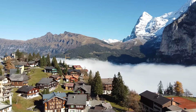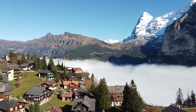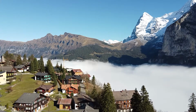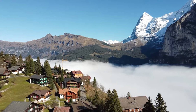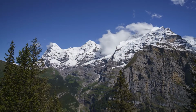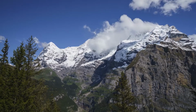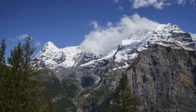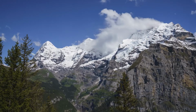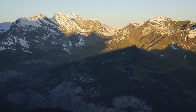Mürren is, as well as Wengen, a car-free village. As I said, it lies at 1,600 meters, and its geographical location is like a terrace. And from this terrace, you see the Eiger, Mönch and Jungfrau perfectly in front of you. It's a paradise in summer for hikers or for nature lovers that are searching for some tranquility.